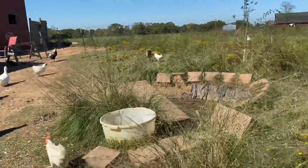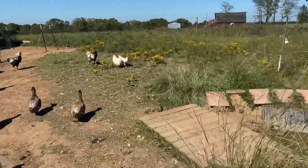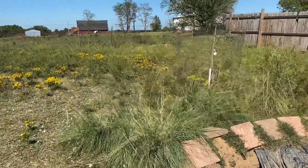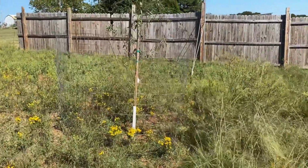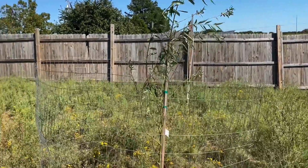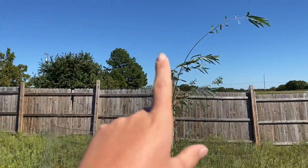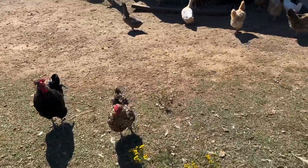But the pen's staying green. We had some rain the other day. I built a little fence around this tree because the ducks started eating on the bottom of it. But it's already growing pretty good. These things get 30 feet tall and 30 feet wide, weeping willows. So that'll look good in a few years.